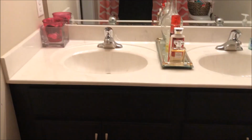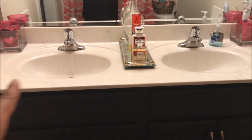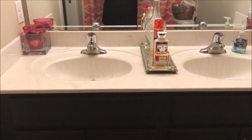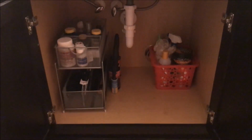My next biggest issues were underneath these cabinets with having the dual vanities. And I'm one person. So we cleaned off everything here. And that looks really good. Wiped everything down. But these were my areas that were issues. I got rid of so many baskets and just trash and things that I had under here. So I'll take you down a little bit closer. And so here is what we have underneath now.